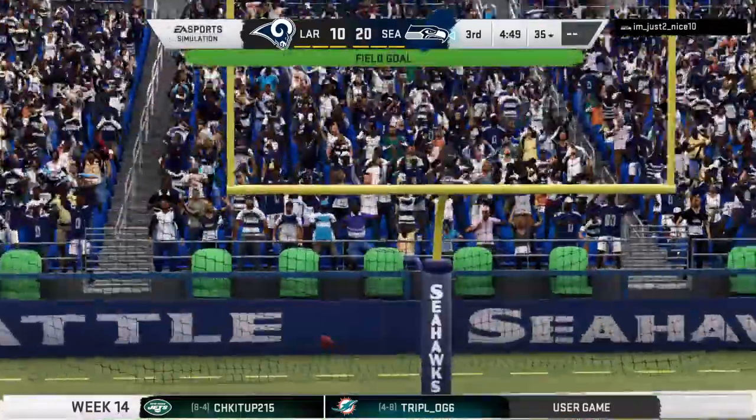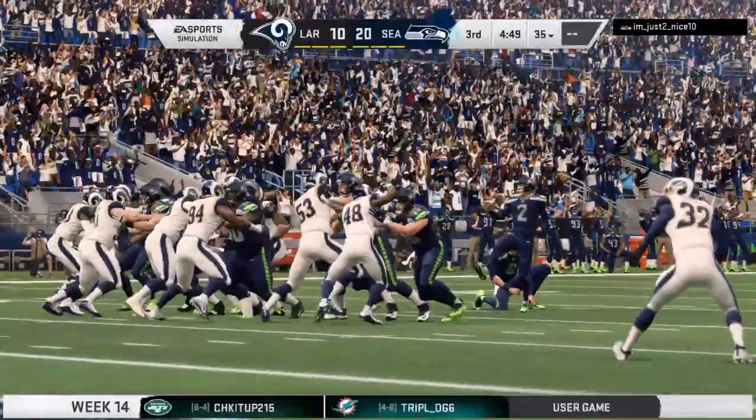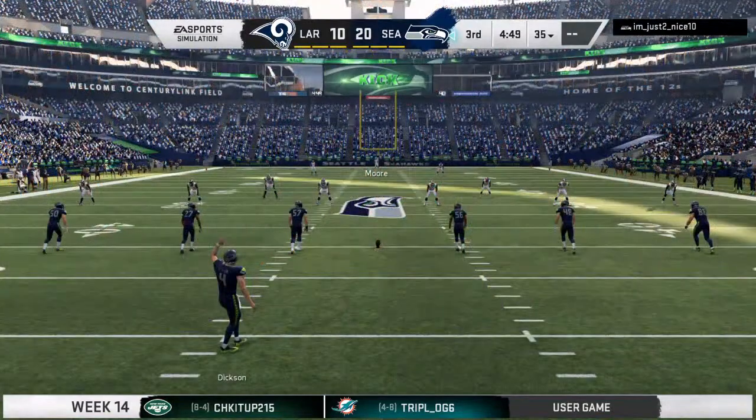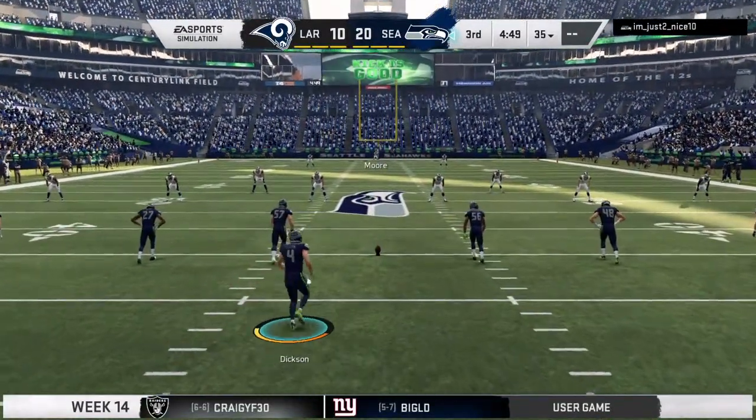And Myers is able to knock it through, and they double him up here. That makes our score 20-10. So put another 3 on the board. All things considered, a good opening drive to begin the third quarter.